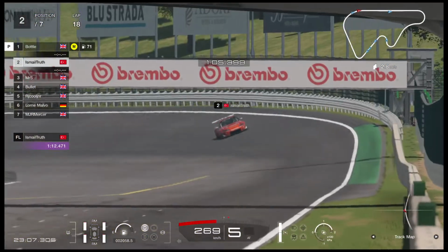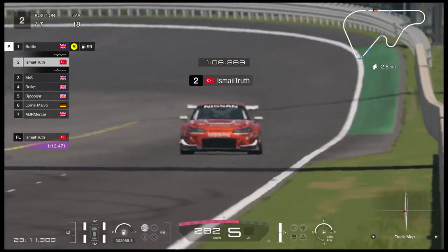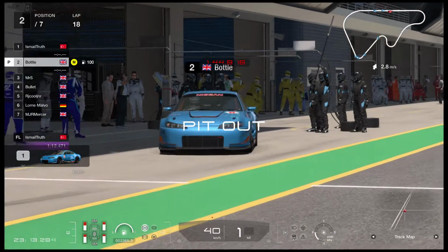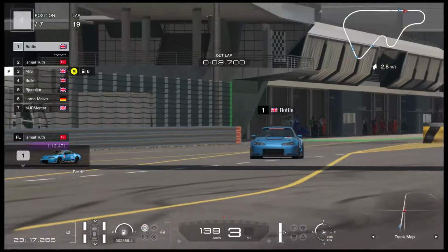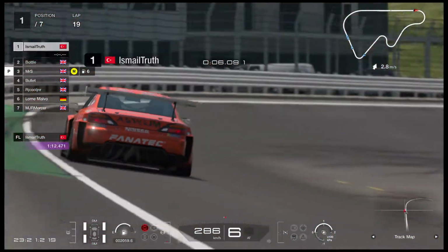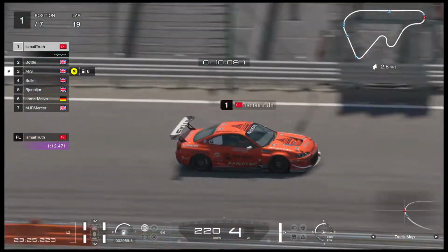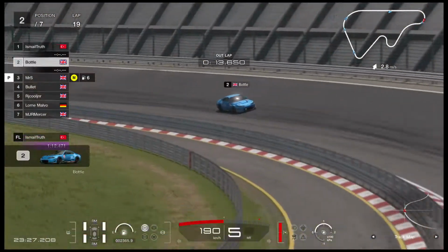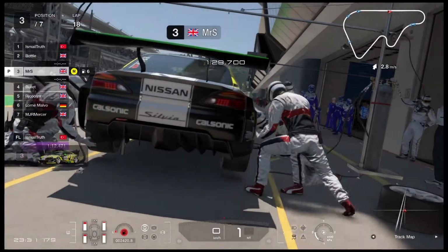60%, 70%, 80%, 90%, 100%. Bottle does fill up completely, but Ismail, is he close enough to go for a move? It's a deja vu moment from the first round of pit stops, but this time Ismail stays ahead just that tiny bit more.